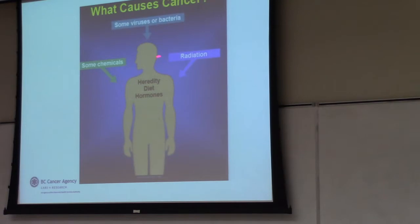And also, radiation is a big factor in cancer happening. And there are other things that come into play when you talk about cancer, like hereditary factors, whether your family has a history of cancer, and your own diet or your hormone level, so that they'll have an effect on how, when and whether you're going to have cancer.